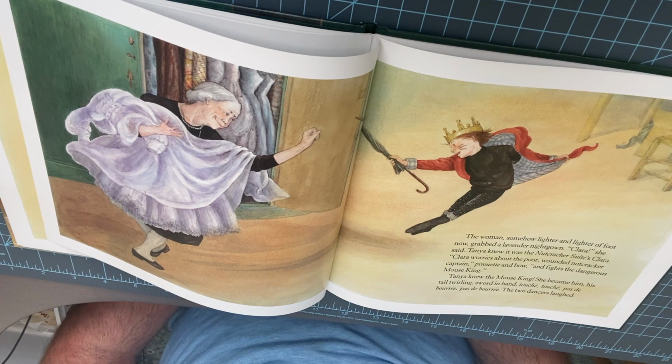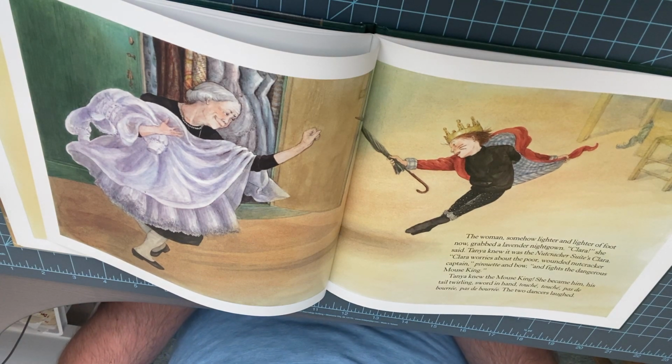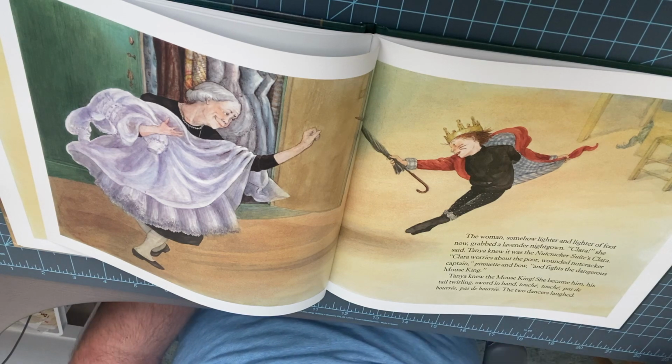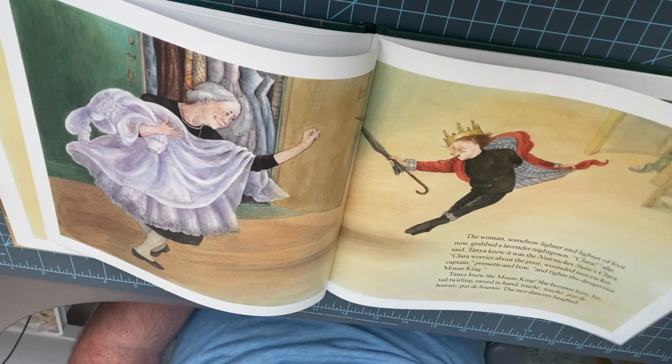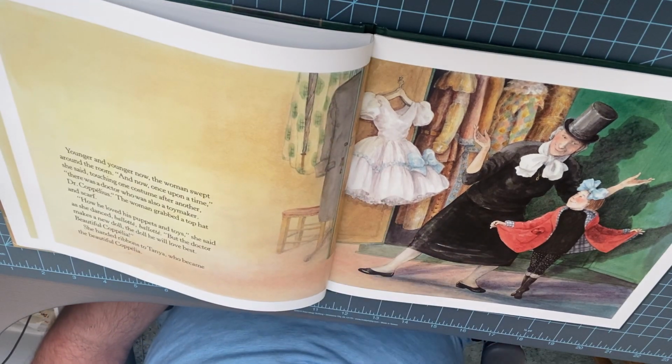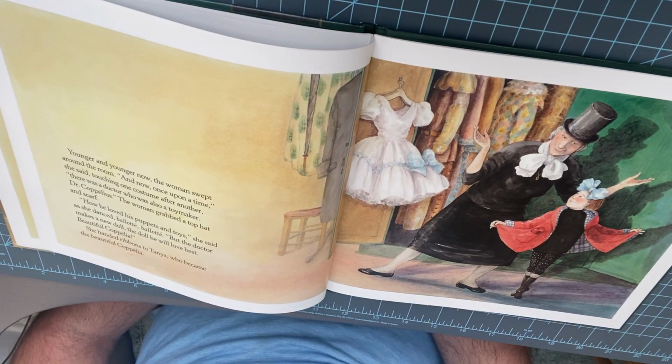She became him, his tail twirling, sword in hand. Touché, touché, pas de bourrée, pas de bourrée. The two danced and laughed. Younger and younger now, the woman swept around the room.